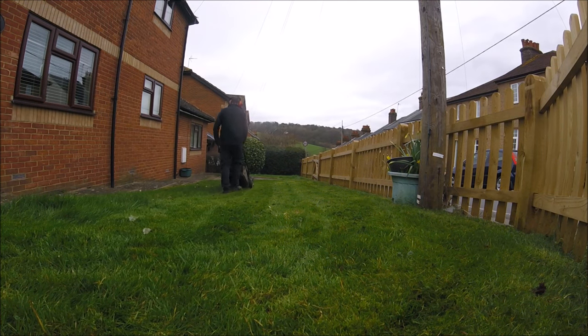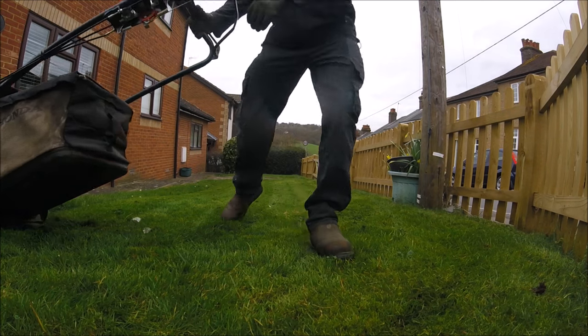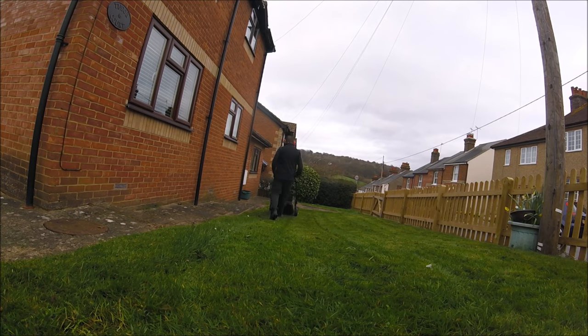This is one of the only jobs I actually have where I have to take away the garden waste. So that's one of the reasons I'm using the mulching mower on this job. I would like to stripe this lawn up for the customers, but I know if they do see the stripes, they will want the stripes all the time. So I've never actually taken the roller mower to this job. It's always been mulched. I don't think I've ever had to take a bag of grass away from this job.